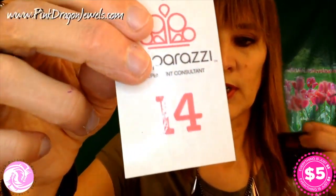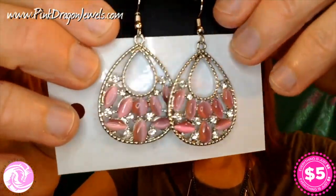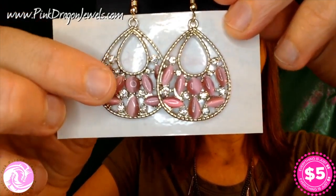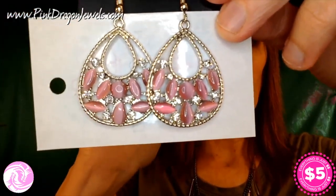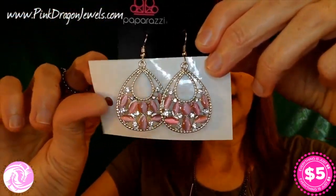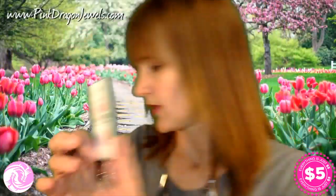Okay, I have two more pink ones to show you. Number 14, these are pink moonstones. So we have silver teardrop shape. And then at the bottom here, all of these gorgeous pink moonstones dotted with a few white rhinestones on a silver fish hook. Isn't that great? Yes. 14 for that one.